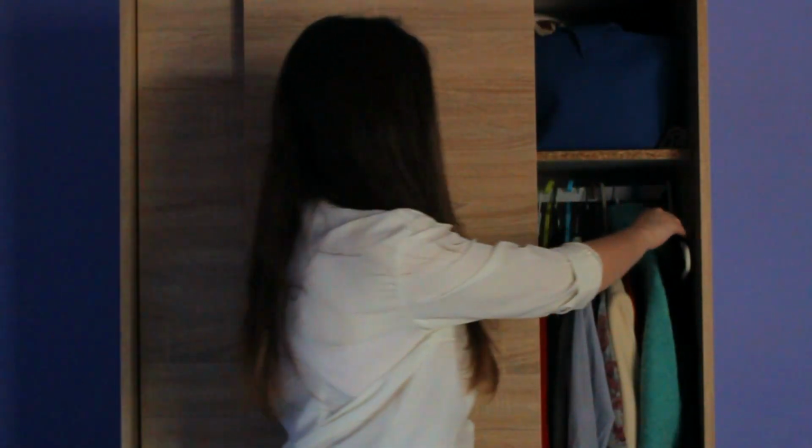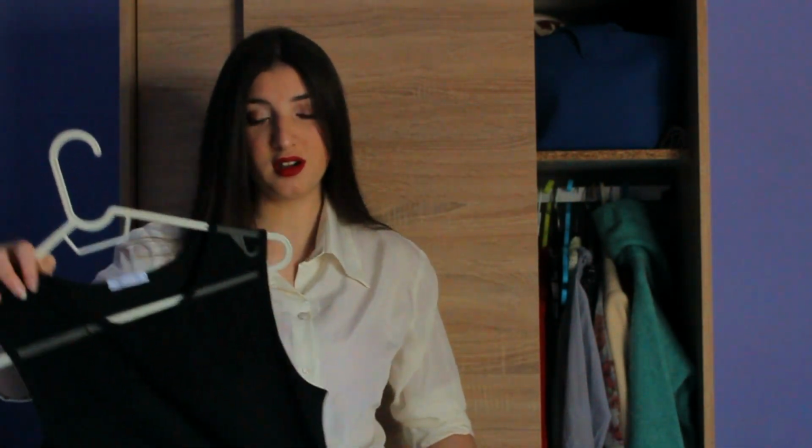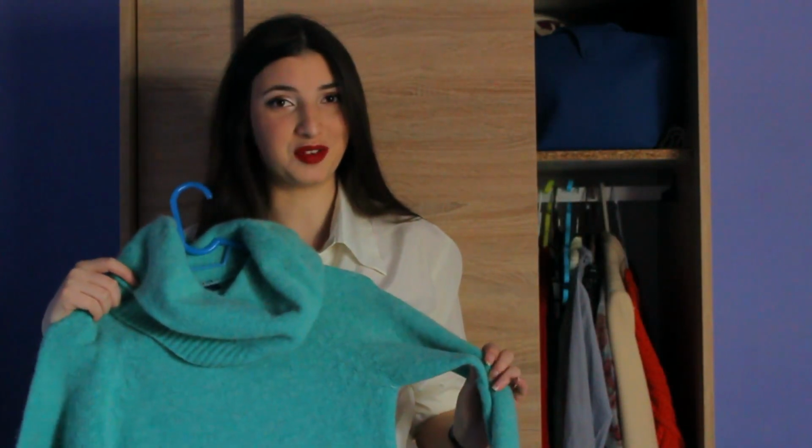The spring is officially here and that means you can find pretty much any item in my closet. I've got shirts like this one that is clearly for the summer, or you can find something a lot warmer, like this sweater over here.